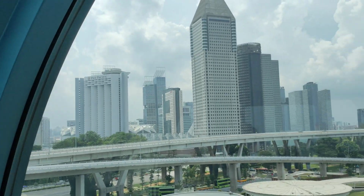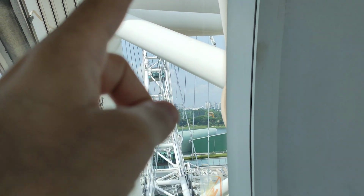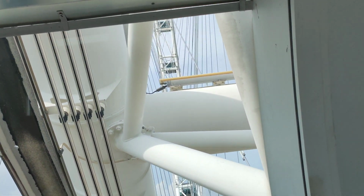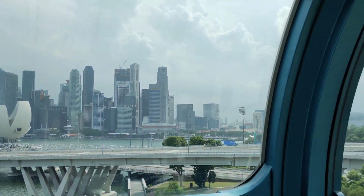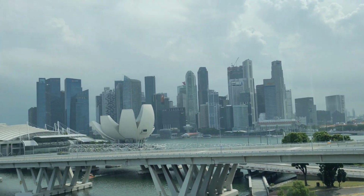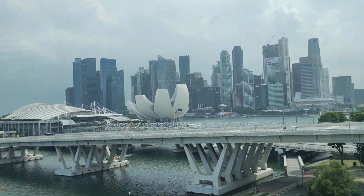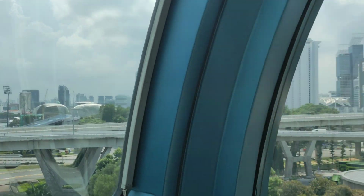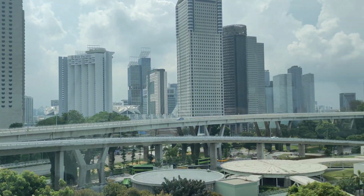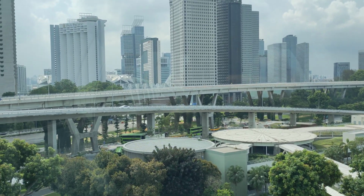So earlier when we were seeing the view from that side, we went all the way up. And then we took the round this side, and now we have a view of the other side of Singapore, which is mostly the city part. So yeah, it's the same thing. It hasn't changed since we were on the top, since we were on the other side, and since we are here. But it's the same view from a different location, if you like.